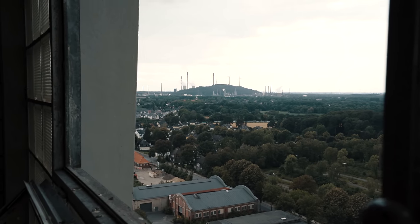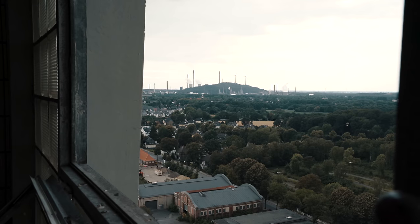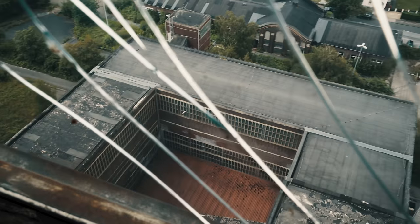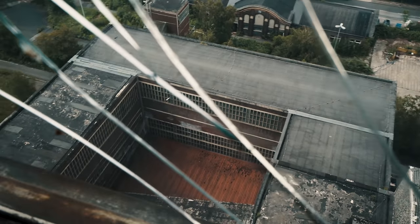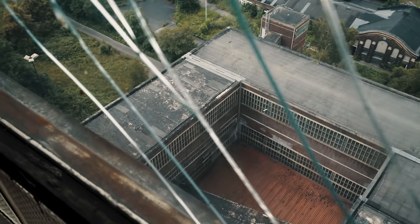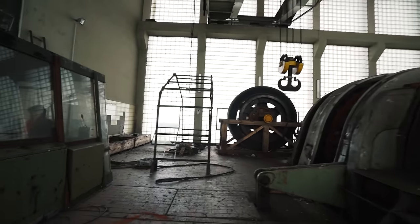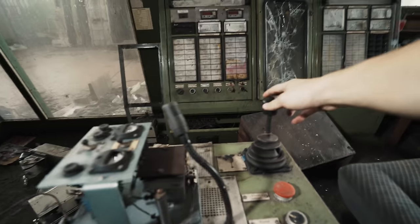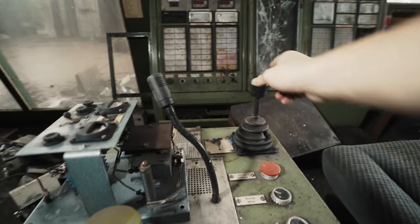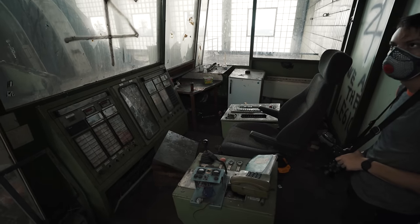You can see how industrial this area is. So just for some perspective, down there is where the minecart tracks were that went in a loop. And now we're all the way up here. This was probably a pretty important position in the mine. Yeah, in charge of lifting all of the stuff out.